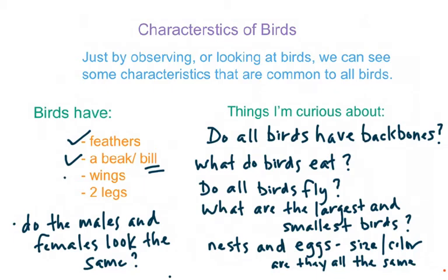All birds have wings. This we know. All birds have 2 legs. Not 3, not 4, not 6, not 8, just 2.